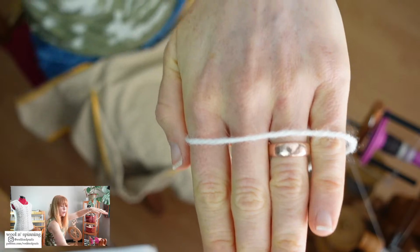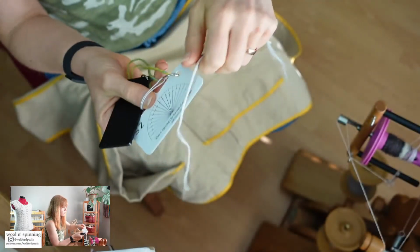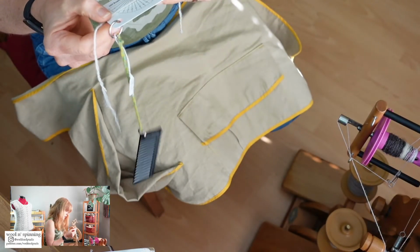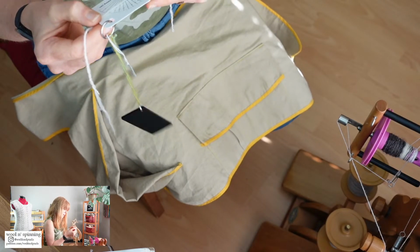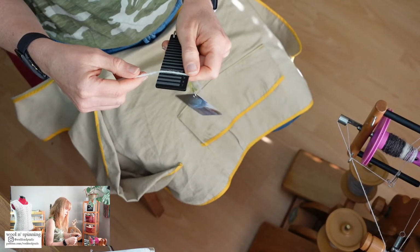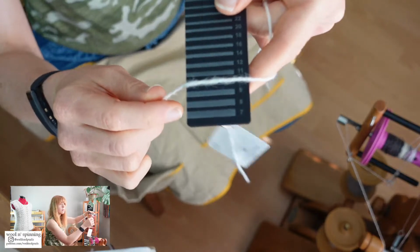Isn't that absolutely beautiful? As I wax poetic about twist and wraps per inch, you guys can tell this is where I get really excited. So my twist angle with this one is 40 degrees, maybe just shy, sort of like 38 degrees. And the yarn is about, I'm gonna guess it's about 10 wraps per inch, and that's exactly where it is. There you go.